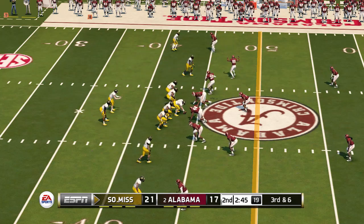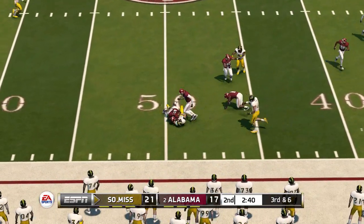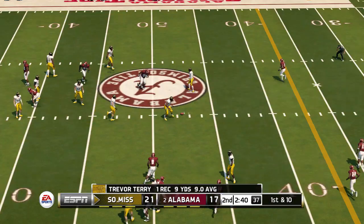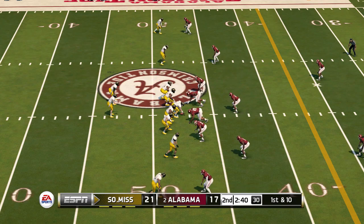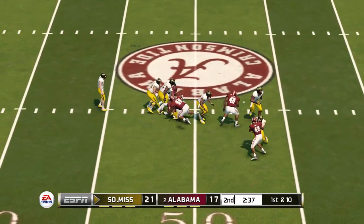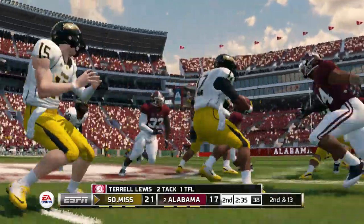The crowd really making it difficult. Fires out to his receiver. And he's taken down at the 48-yard line. Let's go. First down. Here we go. Straight run here, and he's got nowhere to go. Boy, did you see how the defense just swarmed to the ball carrier? That was fantastic pursuit.